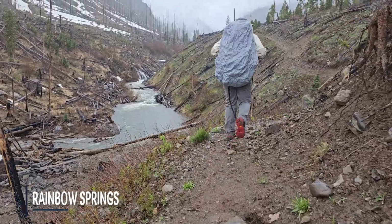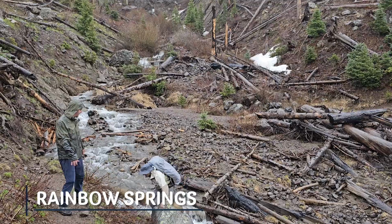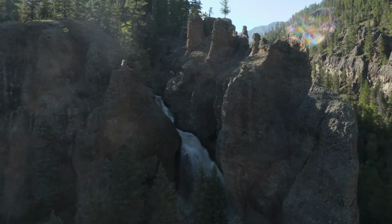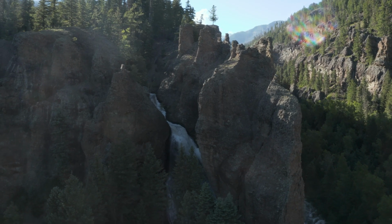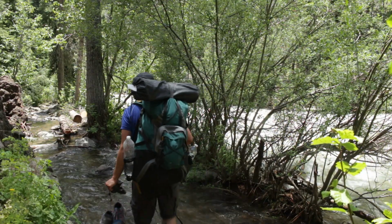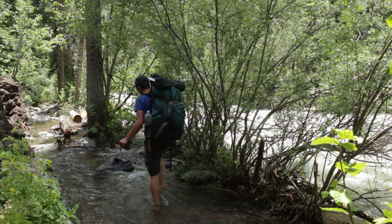All right, now for the last one. And this is an amazing hike. This is a 10 mile out and back again hike to Rainbow Springs. You're going to start from the West Fork of the San Juans River and go up through this valley. If you go in the early summer, you're going to be surrounded by waterfalls. I counted 20 waterfalls on this hike.